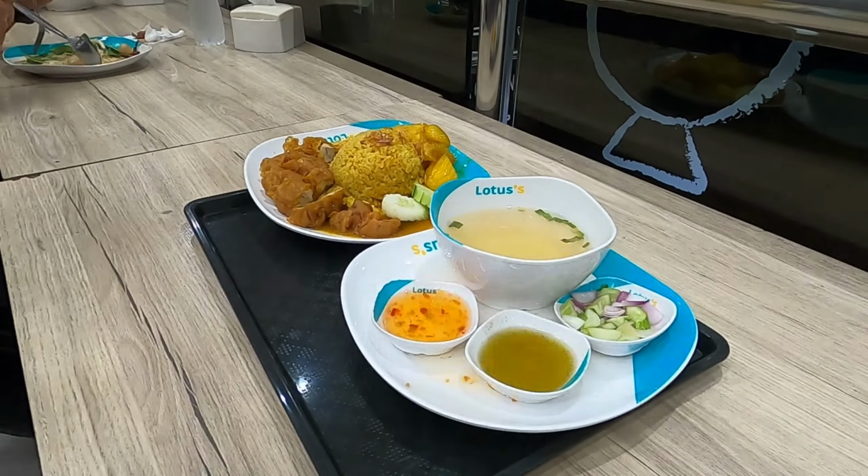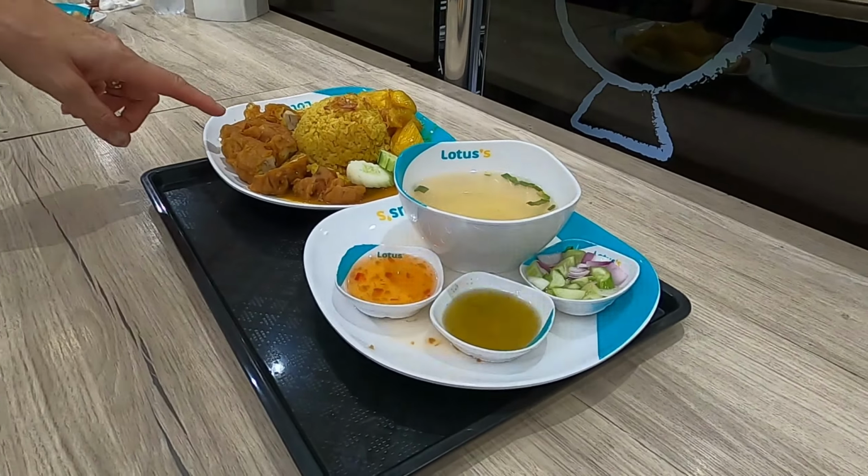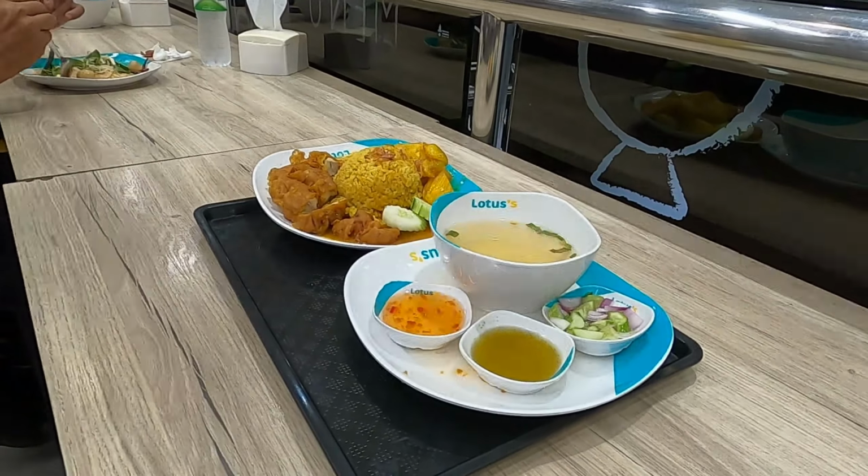Lena has just bought all this food back, 70 baht, unbelievable. Fried chicken biryani. Oh, looks amazing.